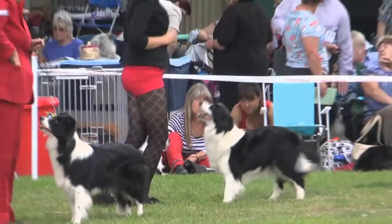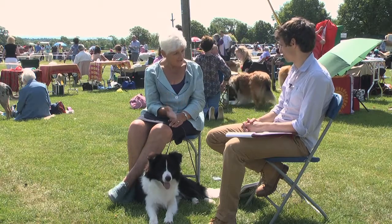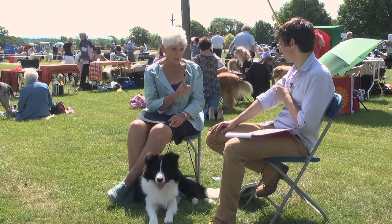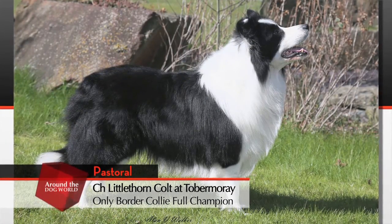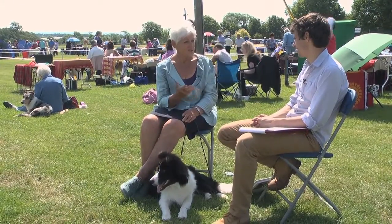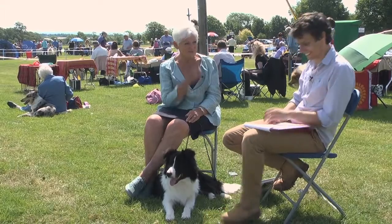But now Border Collies are the only breed in the herding group that have to pass a herding test in order to become a full champion. Otherwise they're just a show champion. We only have one in the breed at the moment. It is a great ambition of mine to have a full champion, and I have a bitch at the moment that has a very strong working instinct. She's only 14 months, but I think I might try and get her trained. Yes, she's the one for me.